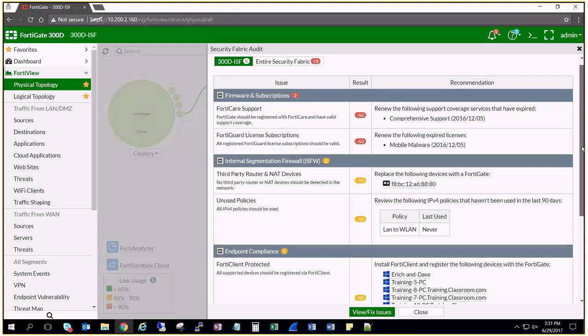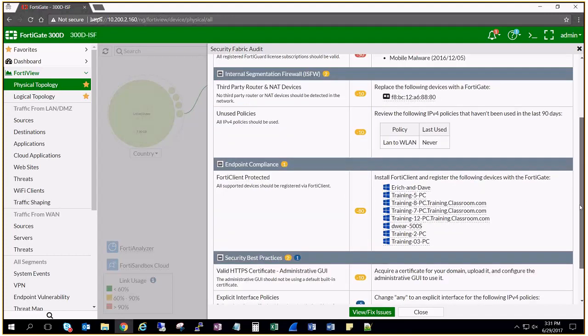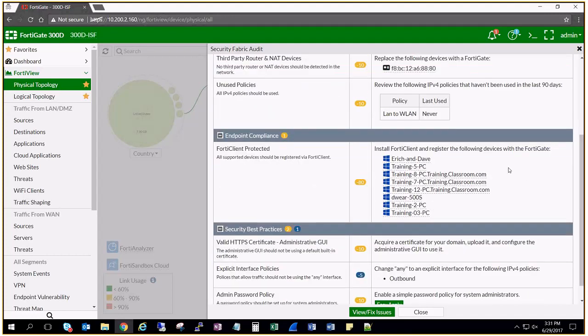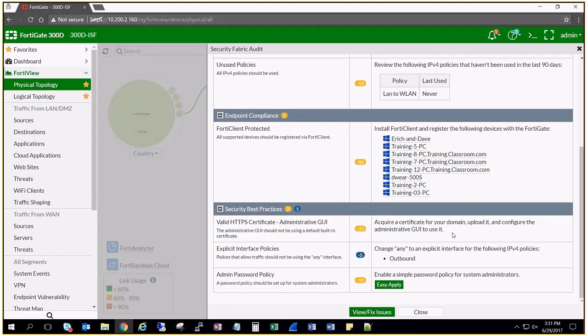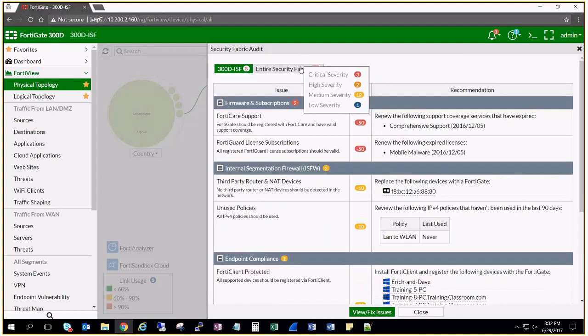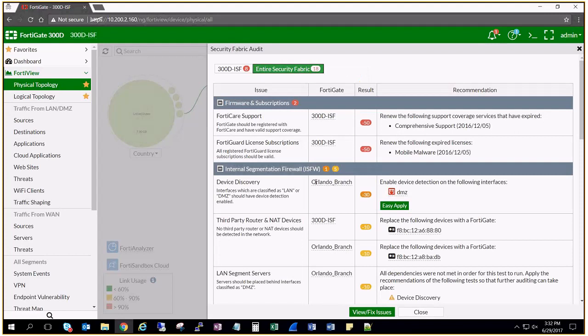But you can also scroll through and say, oh, look, in this case, FortiClient isn't on any of these devices. So maybe I want to put some sort of AV on them to make sure they're registered. I don't have a certificate on my FortiGates, so that can be that. But then what if I want to look, so that's from just the 300D itself. What if I want to dig a little deeper into the whole fabric? I can now see, look, my Orlando branch, right? I'm not doing device detection on this DMZ network. Maybe I want to do that so I can get a little more visibility into it from there.